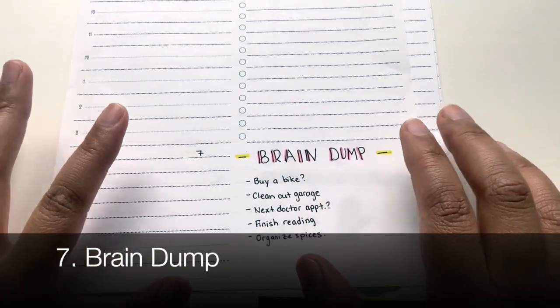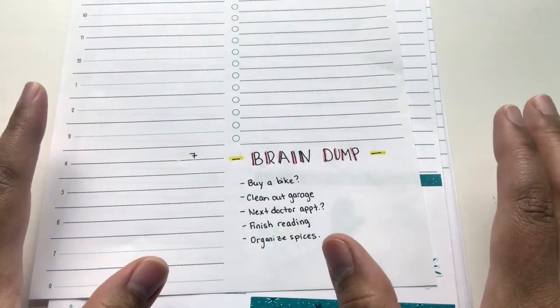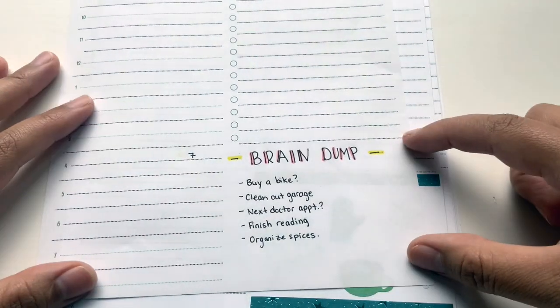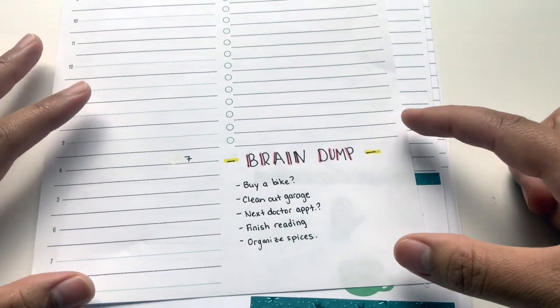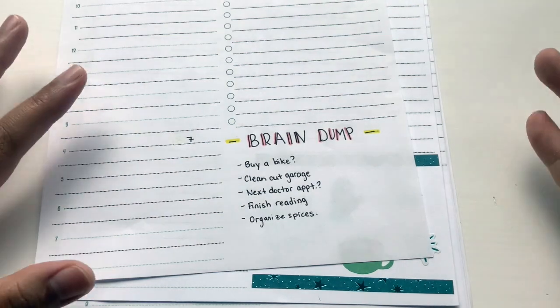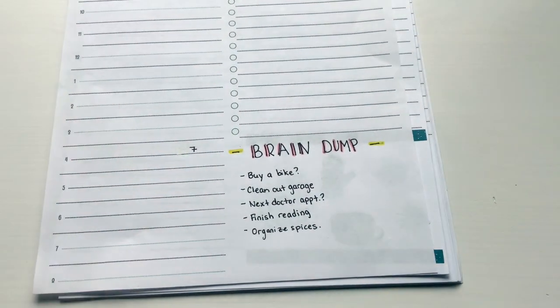I know we all have random ideas throughout the day that sometimes we don't know what to do with or know where to write down. Here you can have a space to write them down and come back to them when you have a moment, so you can add it to a future to-do list or not, but at least the idea is out of your head and you can move on.